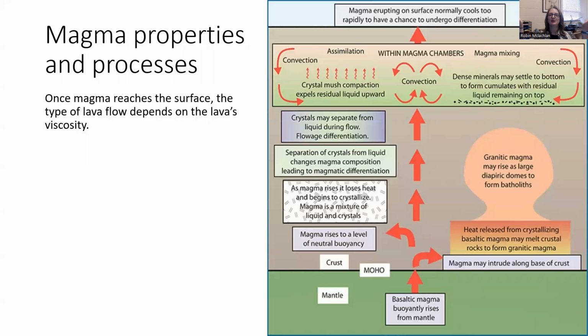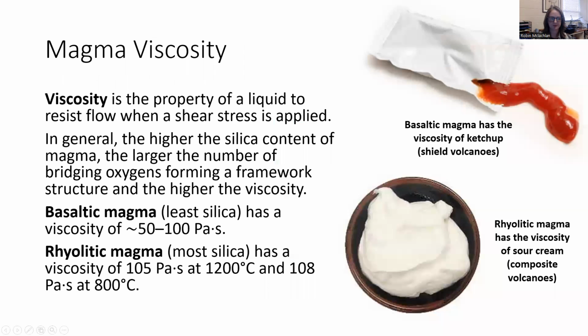Our conversation up to the surface. So no longer deep within Earth, we're now on the surface. And once magma reaches the surface, the type of lava depends on the lava's viscosity, or resistance to flow, how easily it's able to flow. Right? Viscosity is the property of a liquid that resists flow when pressure is applied.